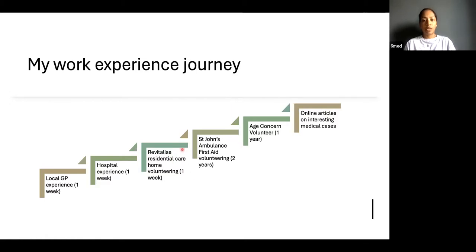Next thing I did was St John's Ambulance. I worked as a first aid volunteer, and I'd done this for 2 years. I'd been doing this since year 11, and it was just because I was interested in first aid and learning how to perform CPR, how to deal with victims who might be choking or drowning. So what to do in that scenario, basically, and just gaining those skills, which I thought became really, really useful when I was writing my personal statements.